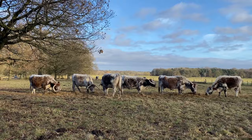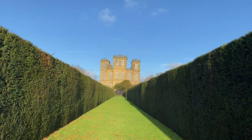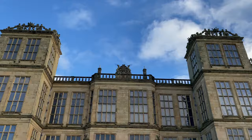The sheer quantity of glass was daring, giving rise to a local saying, "Hardwick Hall, more glass than wall." The size of the windows boldly increases as the building rises from the ground, and the turrets at the very top are emblazoned with the initials ES and a coronet, leaving no one in any doubt of who built Hardwick.